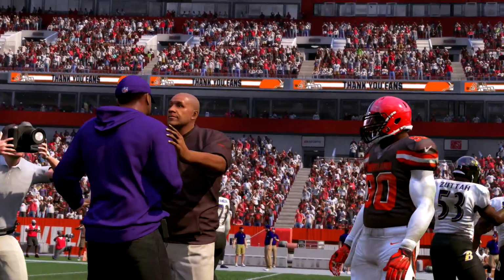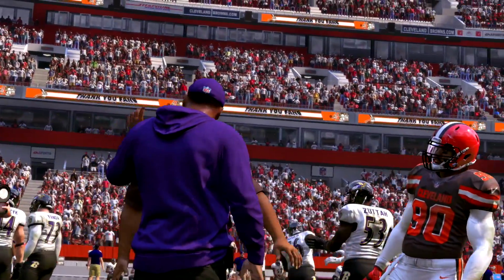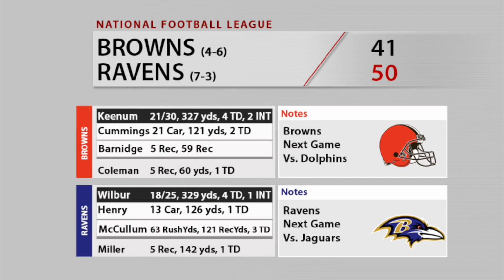This is definitely the type of game that we needed to get some confidence back in our offense. Taking a look at the stats, Chris Wilbur, a very good game, 18 for 25, 329 yards passing, 4 touchdowns, 1 interception, but our running backs, you guys, absolutely phenomenal. Derrick Henry had 13 carries, 126 yards, and a touchdown. And then Javonte McCullum, only 4 carries, has 63 rushing yards, 121 receiving yards, and 3 total touchdowns.